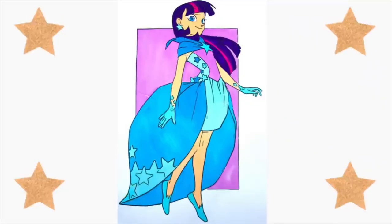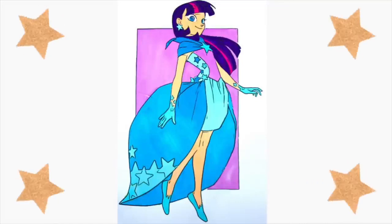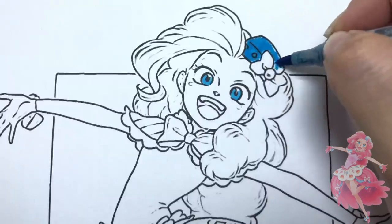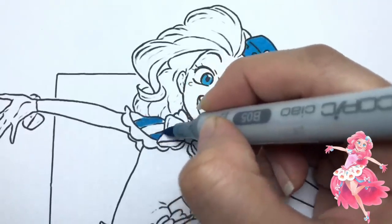Twilight Sparkle looks so pretty in her blue gown. Let's move on to the next picture. It's Pinkie Pie.